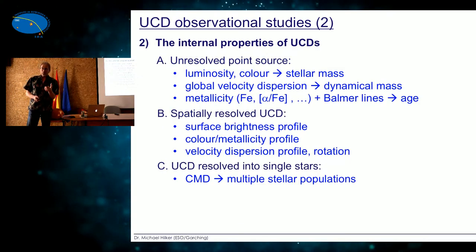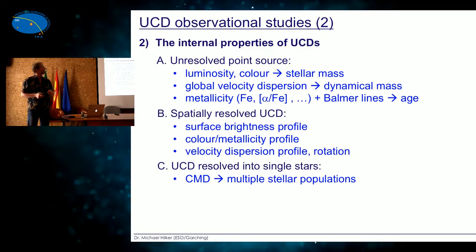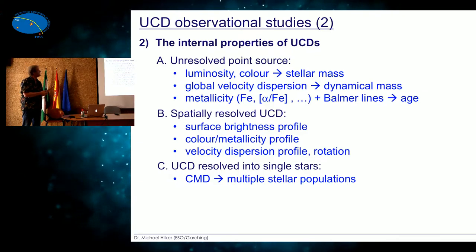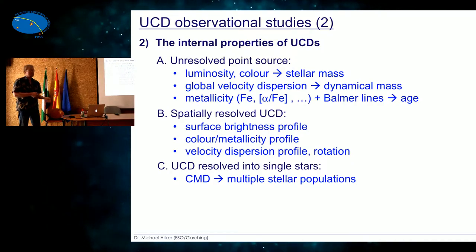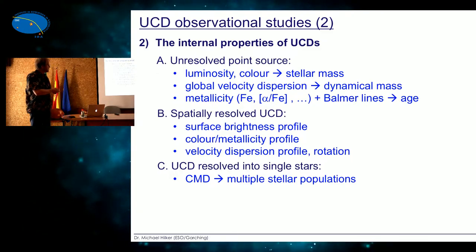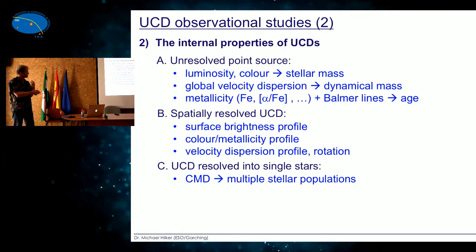But if you are brave and take some of the UCDs that are really only 1-2 arcseconds on sky, you can try to infer some internal properties. You can still, as an unresolved point source, from their luminosity and color, get their stellar mass. You can get an internal velocity dispersion if you have high-resolution spectra, like we did with this instrument, for example, and get a dynamical mass to compare with the stellar mass.